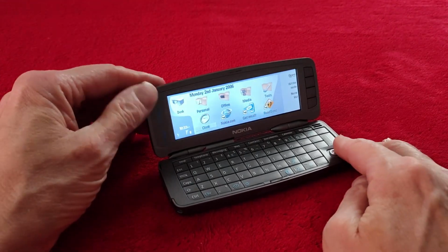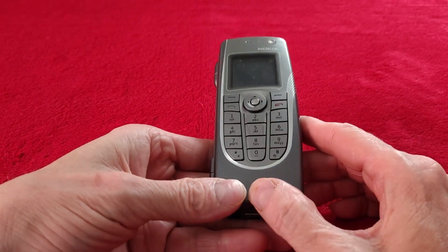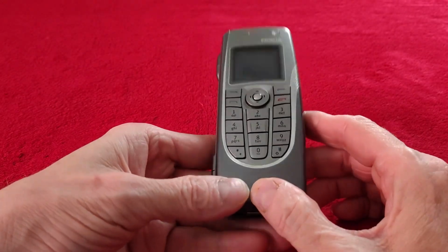Very impressive indeed. So that is the first one, guys. What a thing of beauty. And, like I said, unusual, isn't it? Yes, it is.